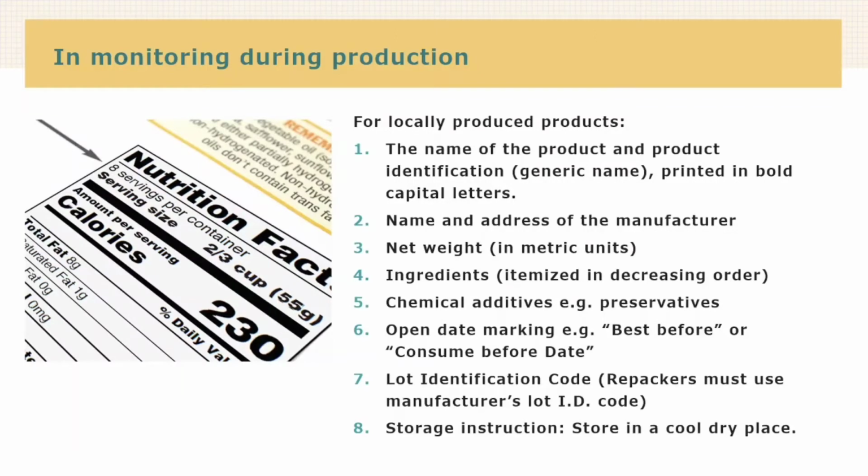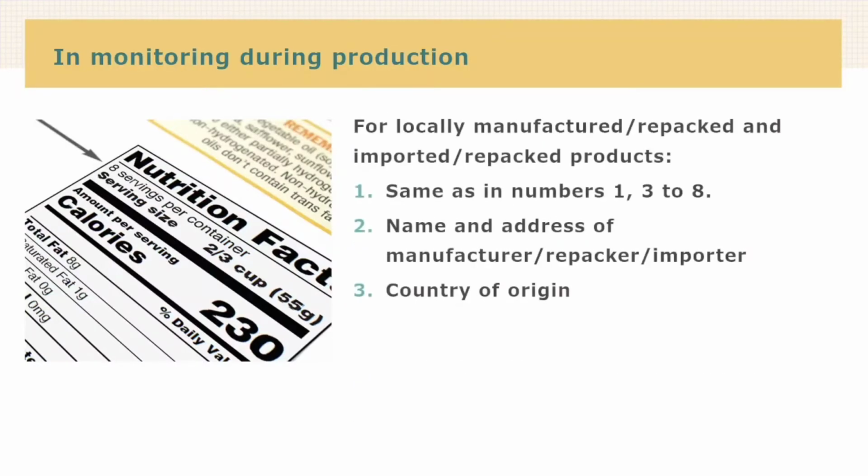Chemical additives, example preservatives. Open date marking, example best before or consumed before date. Lot identification code. Repackers must use manufacturer's lot ID code. And storage instruction. Example, store in a cool, dry place. For locally manufactured or repacked and imported repacked products, the details that should be included in the label are the same as in number 1 and 3 to 8. Then name and address of manufacturer or repacker or importer, and then the country of origin.